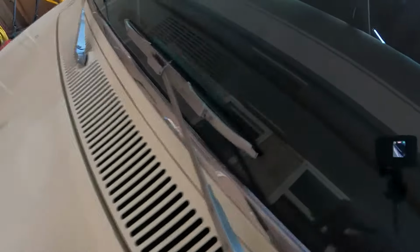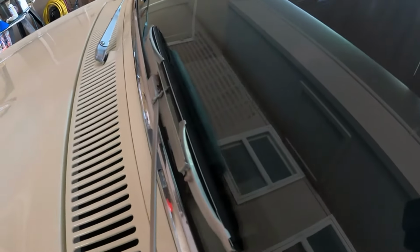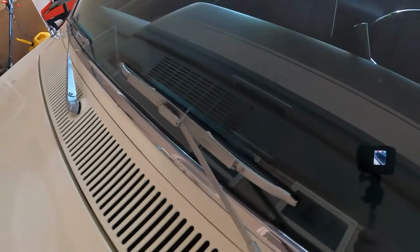So just want to show you these real quick. Check out these. I've never seen these on windshield wipers. The owner said that there must be like rain deflectors. So just check that out. I've never seen that before.